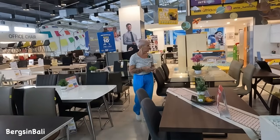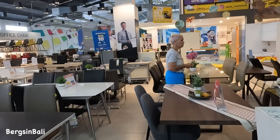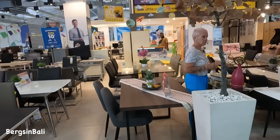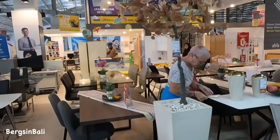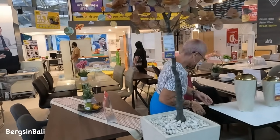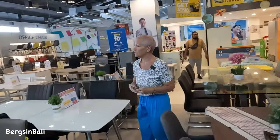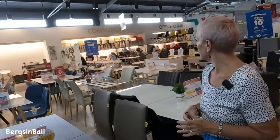I don't know what she can possibly be looking at now. I wish we had room for a dining table. We've got no room for a dining room table, yet we still have to look at dining room tables. Every time. It doesn't make sense. We're actually here for my tool shopping. Now we're upstairs looking at dining tables, and we don't have a dining room.